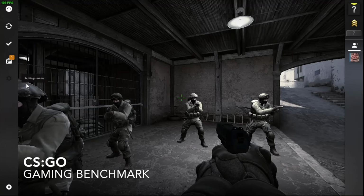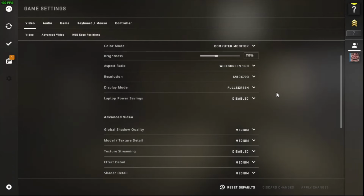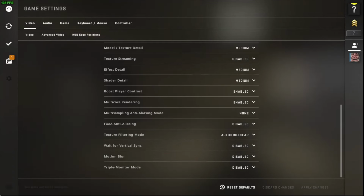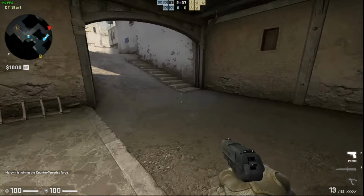And now we're on to CSGO. CSGO was benchmarked at 720p, medium settings. Very smooth, above 100 frames per second. This is just a bot match. You can definitely play it higher than 720p, but I do like to play it with high frames per second on a sort of a Twitch shooter like this.